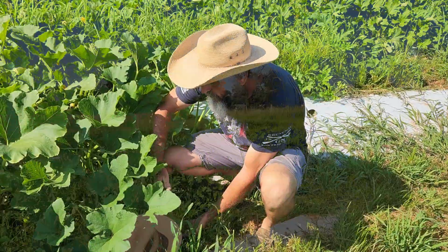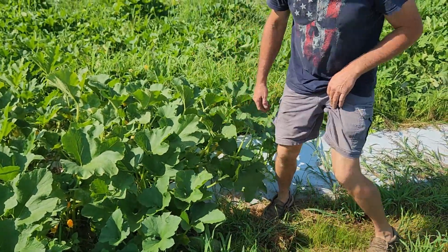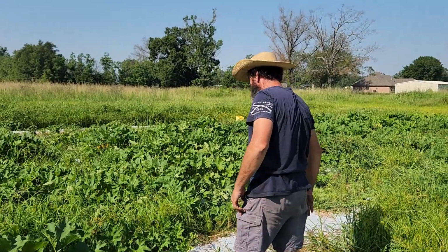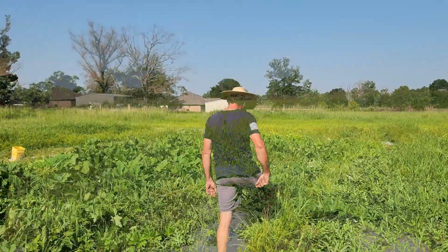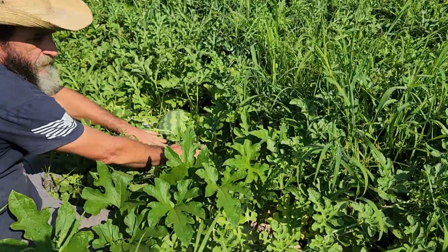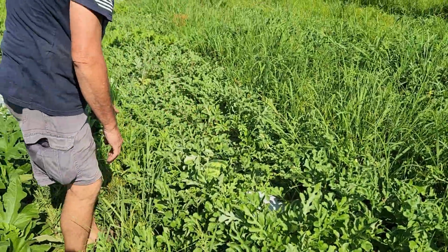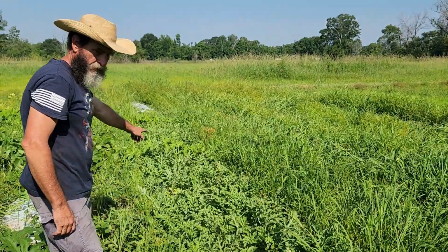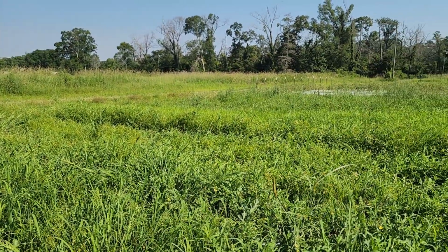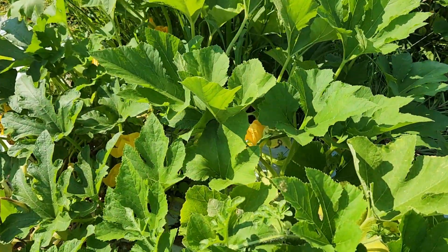They're getting huge, and we're gonna cut one when it gets big enough and see what it tastes like. We got watermelons over here. Sugar Baby melons. We got some nice ones coming in. We counted 15 right here this morning, and that's not counting what's out there. These are white squash. We picked all these the other day.